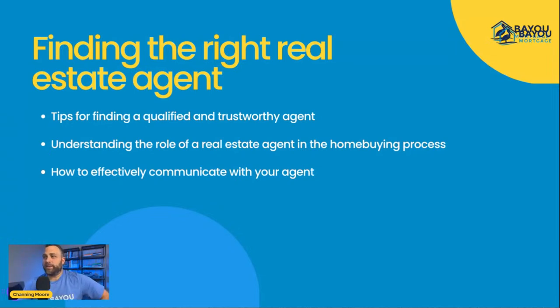Okay, so everybody knows that you have the option to work with a real estate agent when it comes to purchasing a house. For buyers, the cost of the realtor is typically built into what the seller is being charged, unless it's a for sale by owner. And so most buyers tend to work with real estate agents. And I think it's a great thing because it really helps you navigate the process, especially if it's your first time. They're going to help you negotiate.